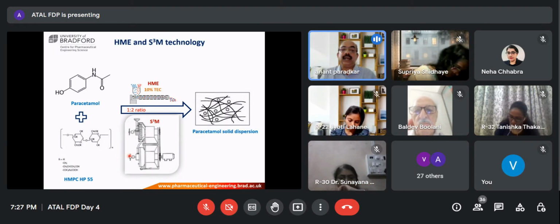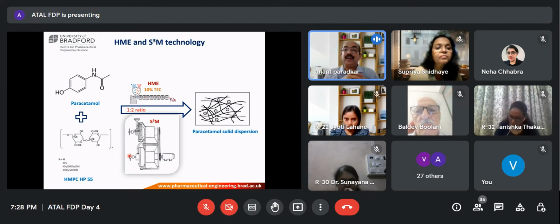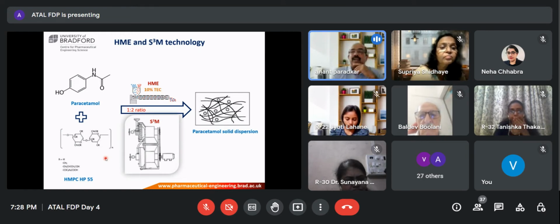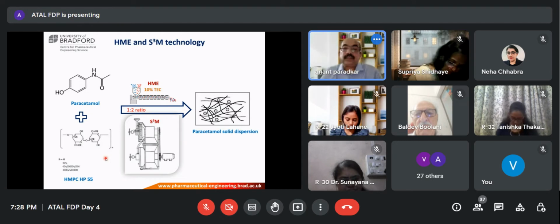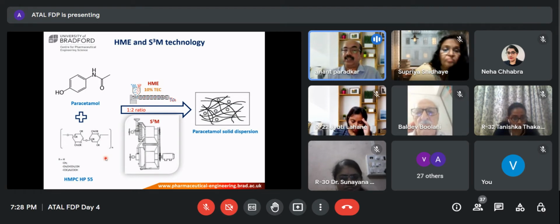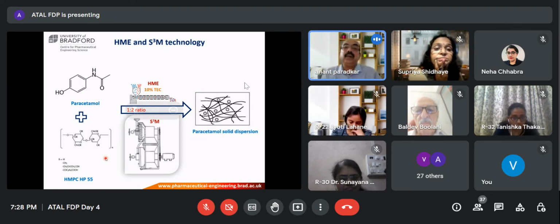What we did is we tried to make a solid dispersion of paracetamol. Sachin Korde, one of my PhD students at that time, worked really hard on this. We processed a combination of one part paracetamol and 2 parts HPMC P, hydroxypropyl methylcellulose phthalate, a phthalate ester instead of acetate succinate. We processed it once with HME and once with the solid state shear mill, S3M.